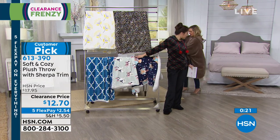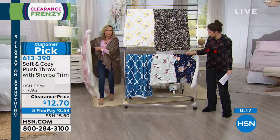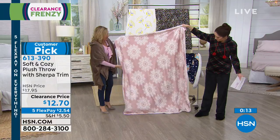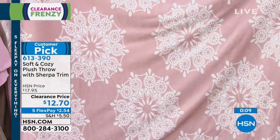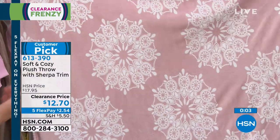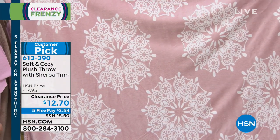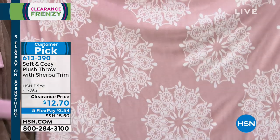If you're somebody who likes to always be on trend, this color is really seeing a big resurgence. Isn't it pretty? It's very feminine. It's like a girly throw, but it's muted. It's not like pinky pink. You can see it even against my sweater. It's almost like a champagne pink, like a cameo kind of color. So this one's called the blush doily.